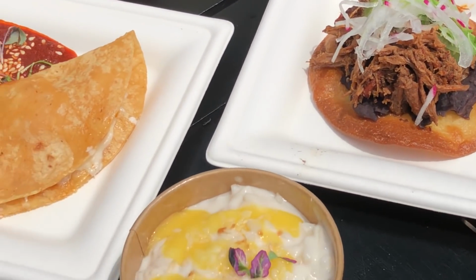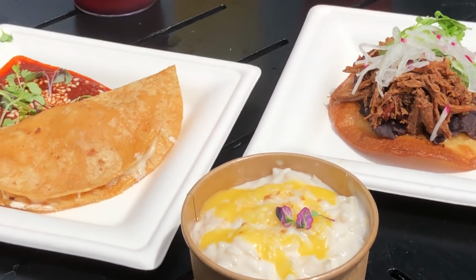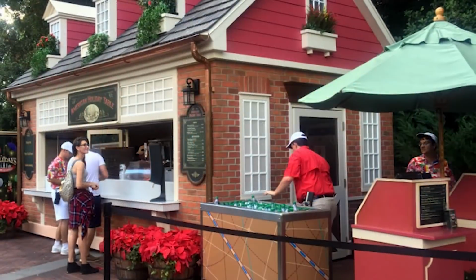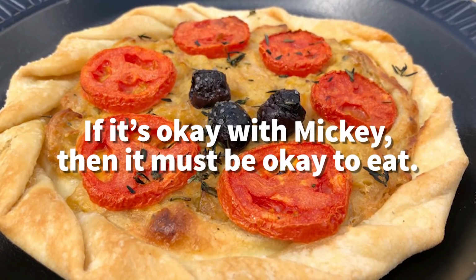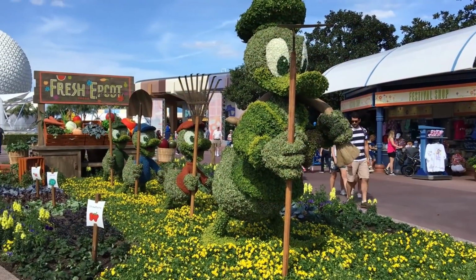I love that, especially this is an opportunity for the kids, because a lot of kids are scared to try a lot of new foods. And these Epcot booths offer them the chance to try some new stuff in Disney World, because what could be bad in Disney World, right? There's that Mickey Mouse food rule that if it's okay with Mickey, then it must be okay to eat. So there's lots of opportunities for kids to try new stuff around these festivals too, that maybe they wouldn't normally try at home.